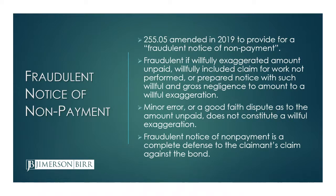Importantly, if there's a minor error or miscalculation, or there's a good faith dispute as to the amount that's unpaid, that's not going to constitute a willful exaggeration. It has to be determined to be willful, or you put it together so sloppily that it amounts to a willful exaggeration. If your notice of non-payment is ultimately determined to have been fraudulent, that is a complete defense for the surety to the claim on the 255-05 payment bond.